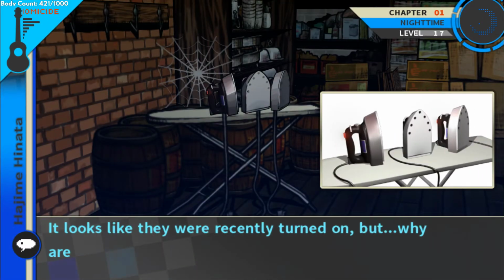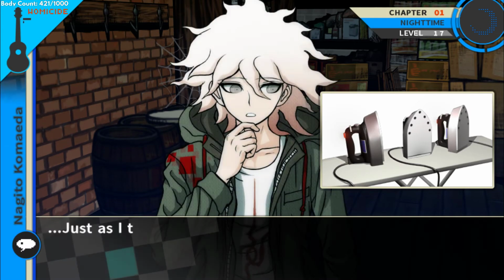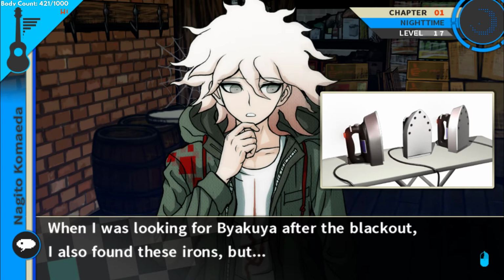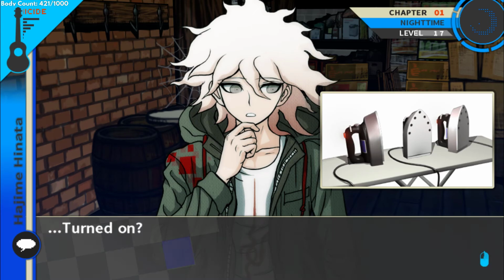Are these irons? They look like they recently turned on, but why are there three irons on this ironing board? Well, I thought they were on, like, stands. I couldn't figure it out. I just now realized that those are cables. Found them all in... Yep.